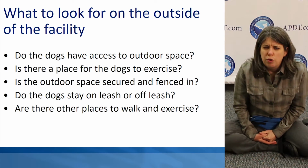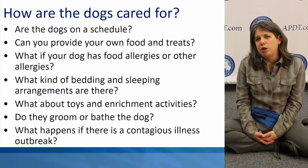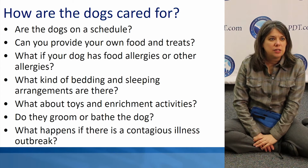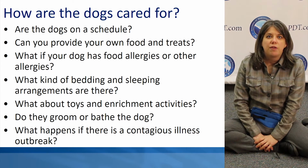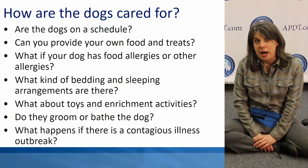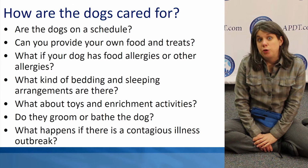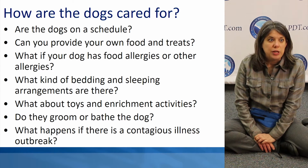You also want to know a little bit more about how they're going to care for your dog while the dog is at the facility. You can ask whether the dogs are on a schedule. Some places have dedicated nap time, walk time, and feeding time, and you can ask what their schedule looks like. You want to know whether you provide your own food and treats or what they provide, and if you have any special concerns about your dog's diet, make sure you communicate that and that they're able to handle any dietary issues your dog may have. Also ask about allergies, whether your dog has any food allergies or allergies to anything in the environment, and make sure they know how to handle that situation.